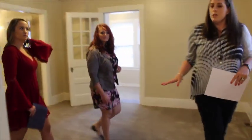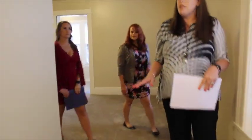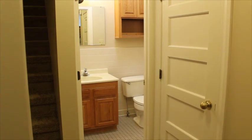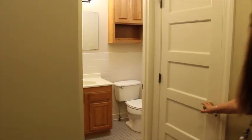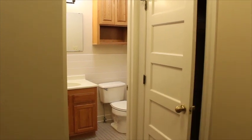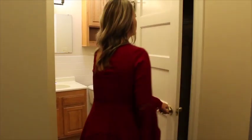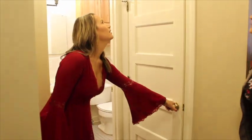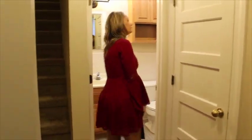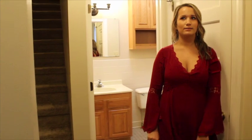So the great thing also about this unit is that it does have a downstairs half bath, which I always love, especially if guests come over, because then they're not in your bathroom. So I do want you to take a look. There is a half bath along with, I'm going to go ahead and open that up a little further there, a coat closet as well. So what questions can I answer for you about the downstairs? I don't think I have any questions about the downstairs. Do you have any questions?